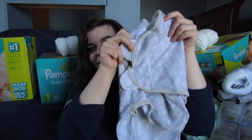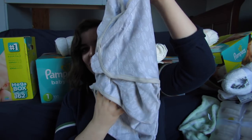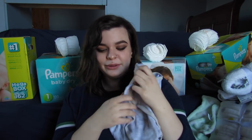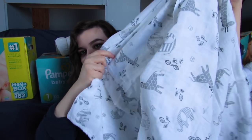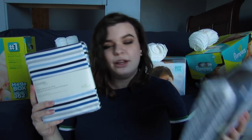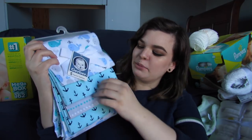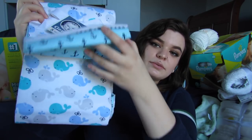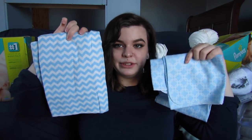And then I got this little swaddle blanket so he can sleep in this at night because babies can't have blankets, but this is like a pre-made swaddle. And then there is a normal swaddle and it has little animals and stuff on it. Then I got these striped crib sheets and gray and white crib sheets. And then there's another set of receiving blankets. And then the final ones are two more receiving blankets.